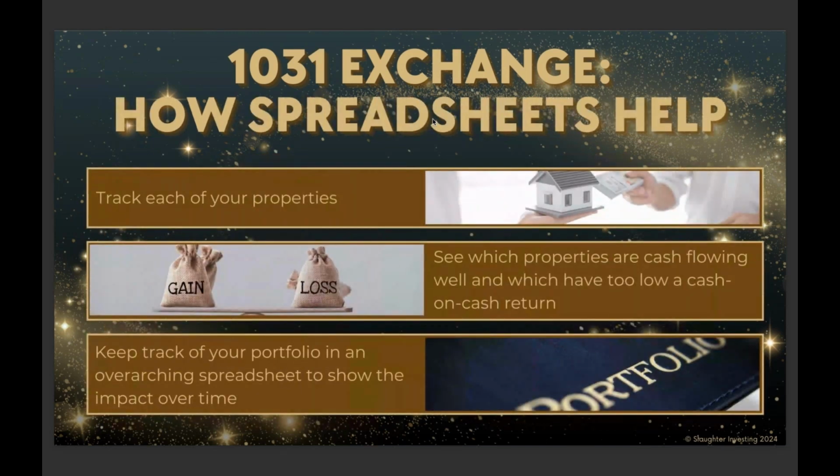Now, how spreadsheets can help you is you can track each of your properties. You can see which properties are cash flowing and which have too little a cash on cash return. And you can also keep track of your portfolio to see the impact over time. So for me, I keep spreadsheets for everything. And it's not just for 1031 exchanges.